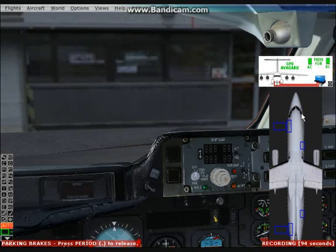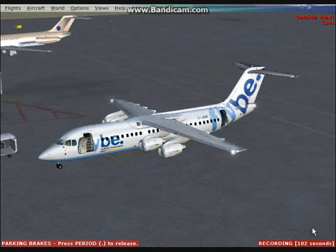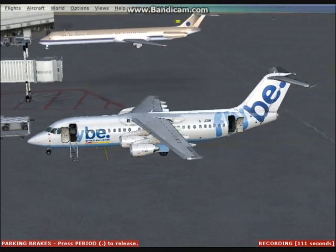So let's start with some ground power. Open up some doors. It helps to open up the doors first before we open up the stairs. And we'll do the same for the rear and the rear cargo. Unfortunately, with this model there's some type of bug with the rear stairs not coming down. On other versions it does work, but just not with the Flybe version here, which I'm flying.